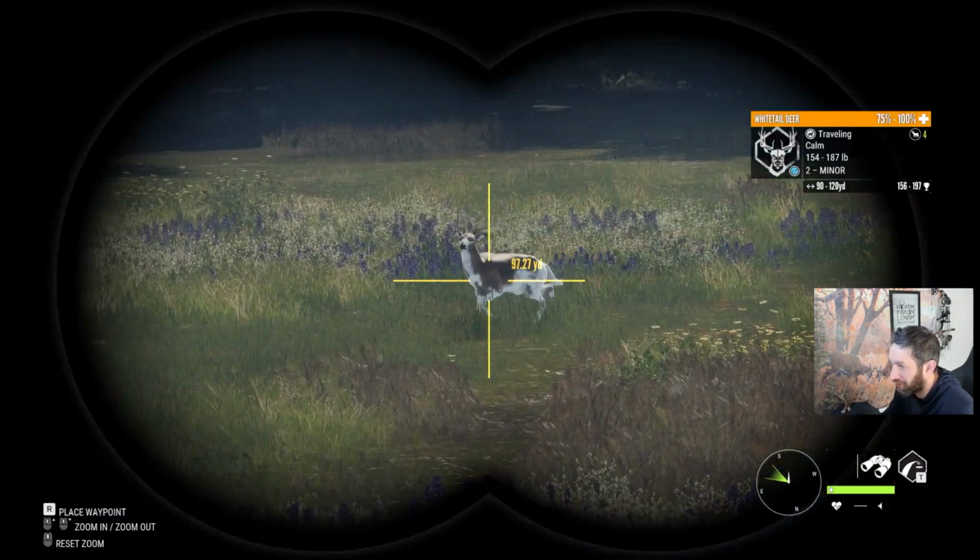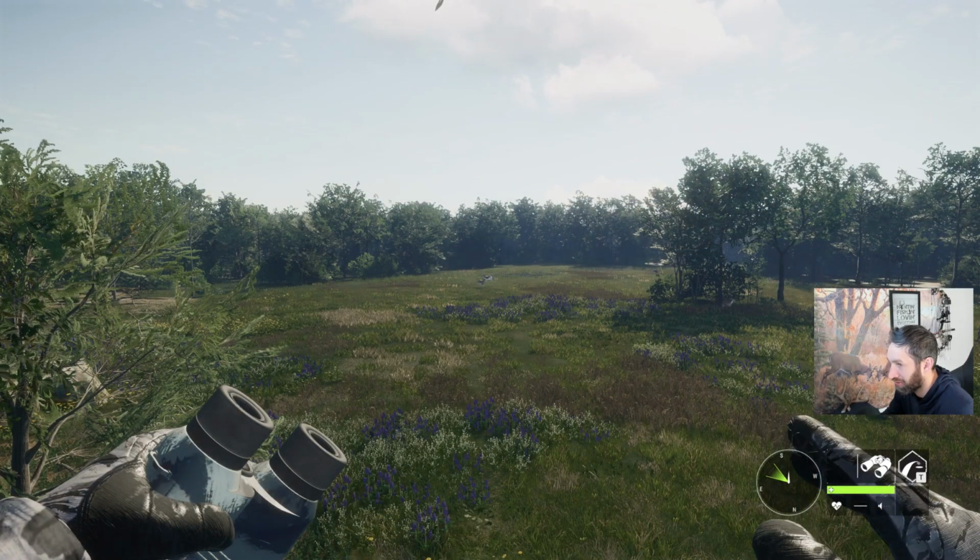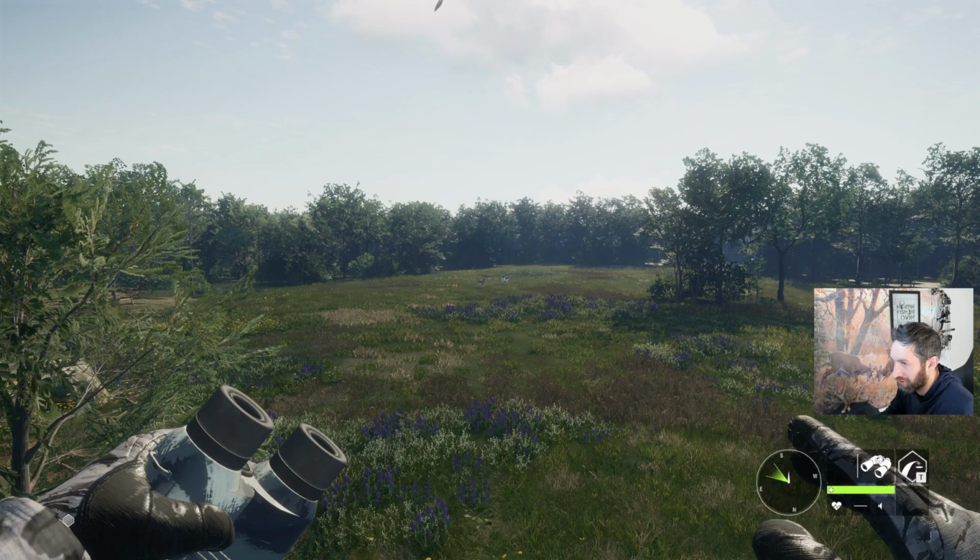All right, but here we go. He's coming in. And he is not coming in the way I wanted him to either. So I'm not sure why he's... Oh, here we go. Here we go. Now he's starting to come in.